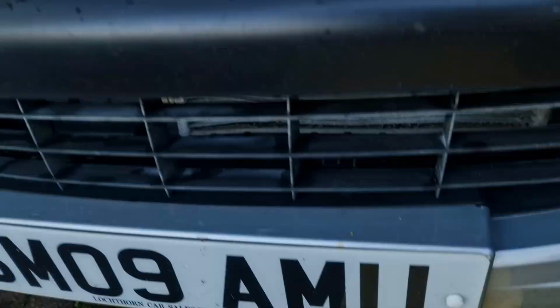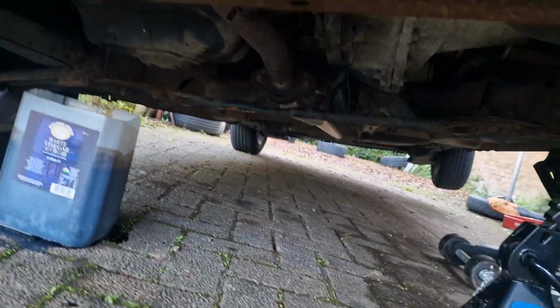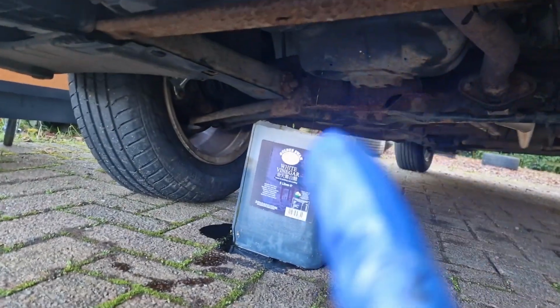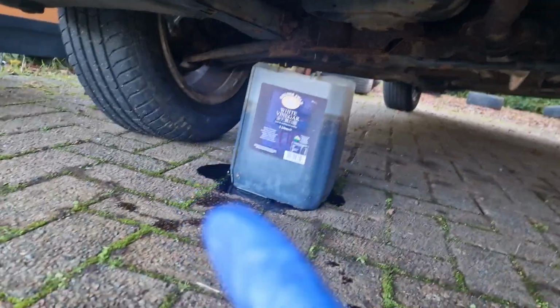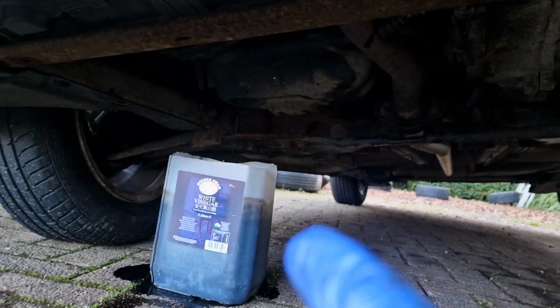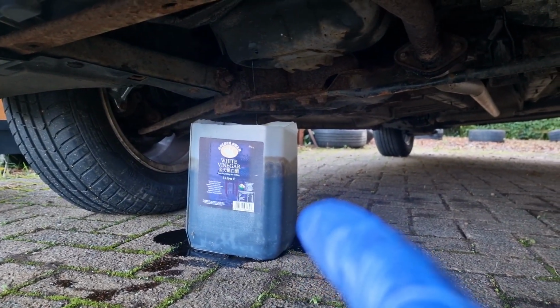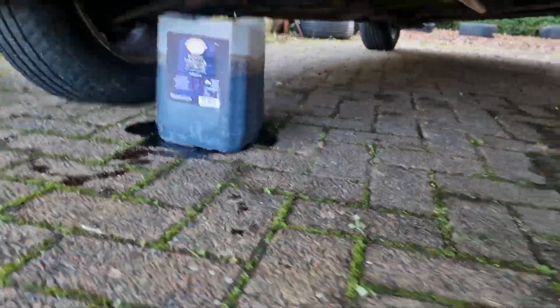I may have made a mistake. I put the tub under the filter to catch whatever came out, and forgot about the pressure that would be released. So the driveway's kind of got an oil stain, but I've got some cat litter that I'm gonna put down. So it didn't catch 100% of the oil, but that's okay.